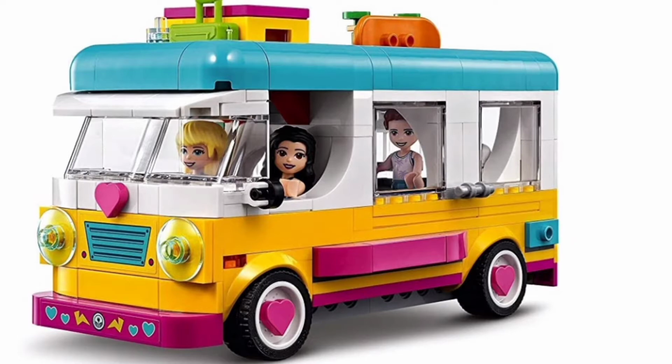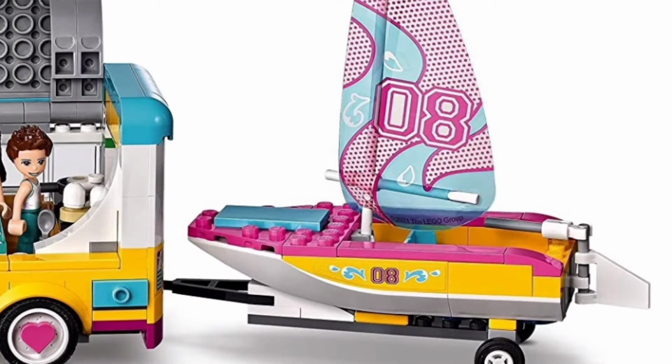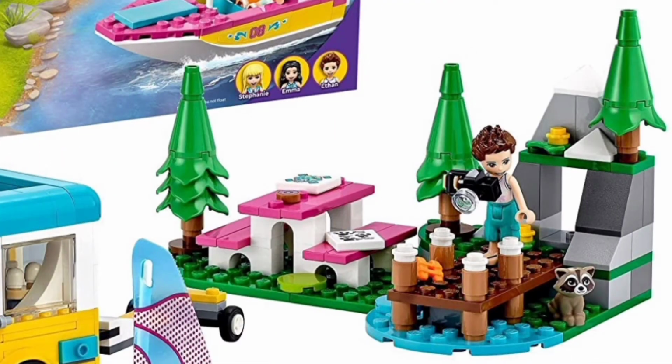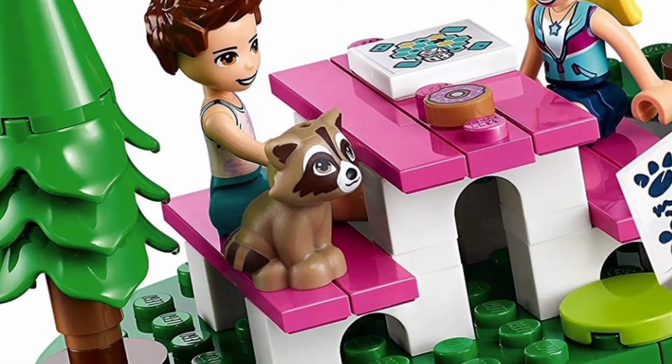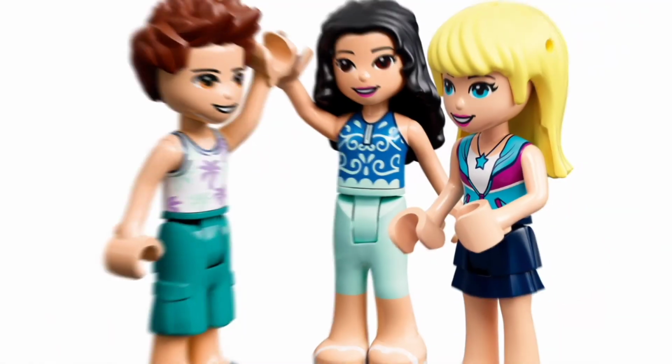The sailboat is a good size, and overall there's just a lot to play with for the price. It's also particularly good that they've added a jetty and mountain scenery to interact with. And there's a little raccoon too, which is a great animal to include. The mini dolls are spot on, and for one special reason.